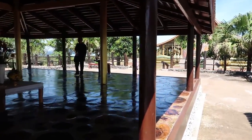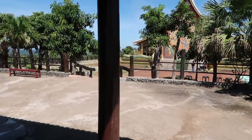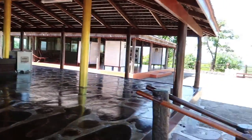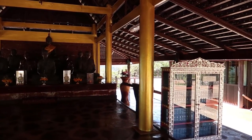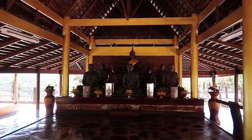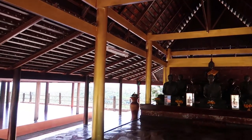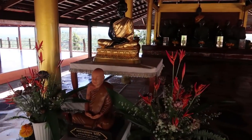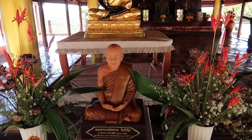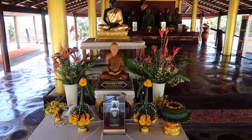Here's another part of the temple that I didn't see last time because it was under construction. Okay, here's the second part of the temple. Really cool, very beautiful. This is behind the main temple. Very beautiful.